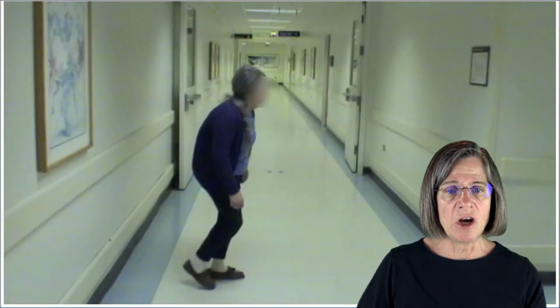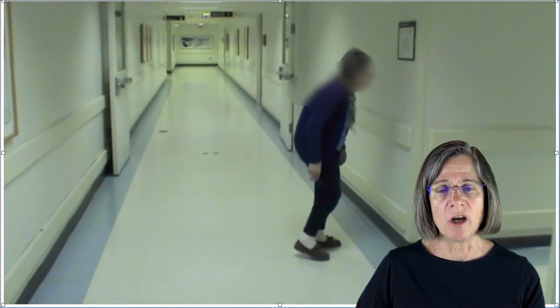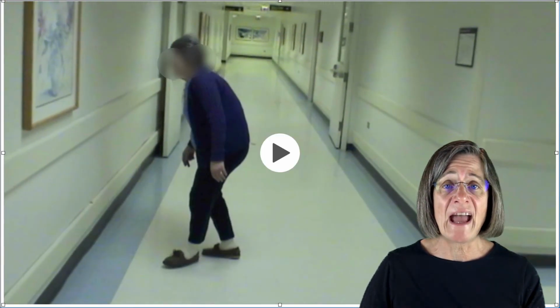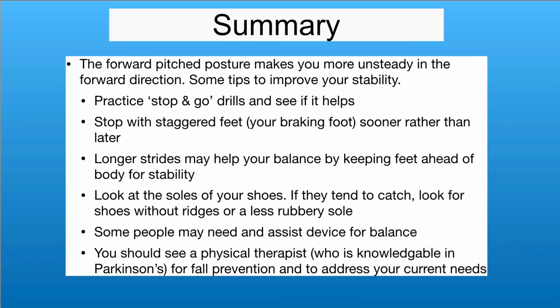So here's a video of an individual with this kind of posture. You can see that she's not accelerating. Her steps are good. And the fact that she's not rushing is a big deal for anybody. That just makes a difference in stability. So in summary, the forward pitched posture makes you more unsteady in the forward direction.